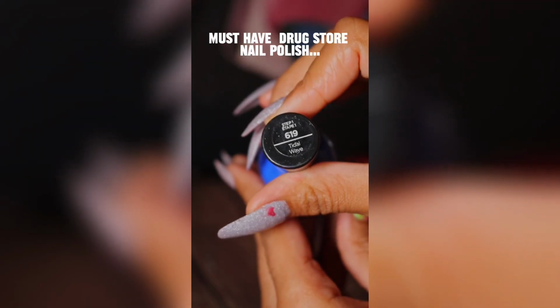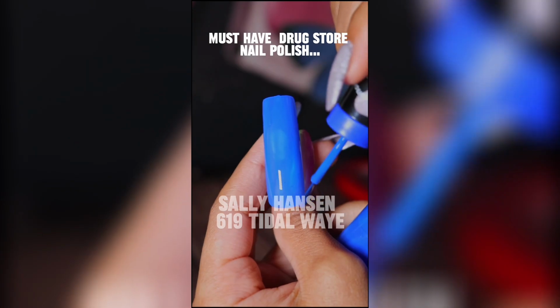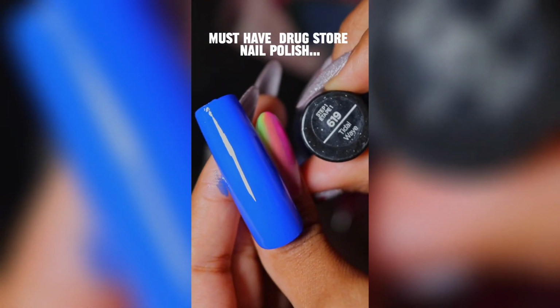If you're looking for a beautiful royal blue, Sally Hansen's 619 Tidal Wave is perfect for you. The drying time is under 1 minute and you will need 2 coats for a full coverage look.